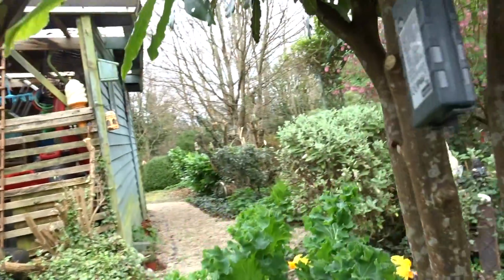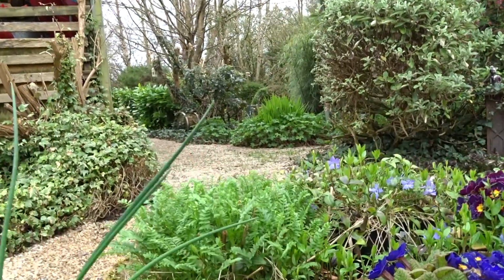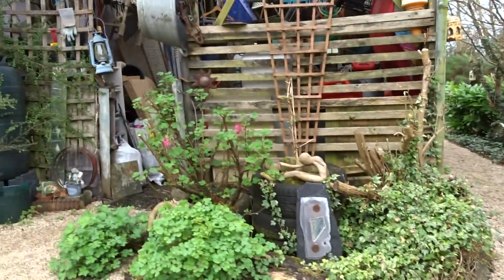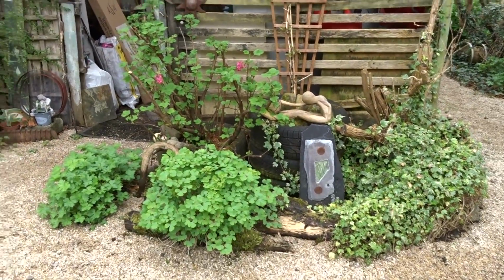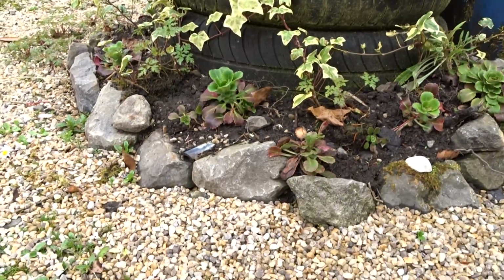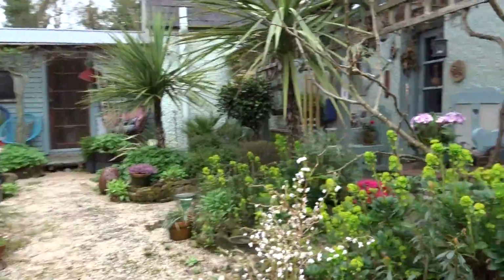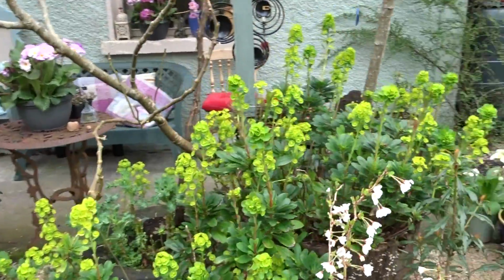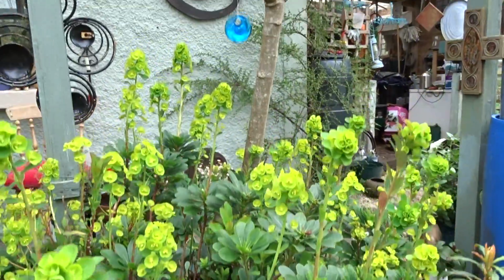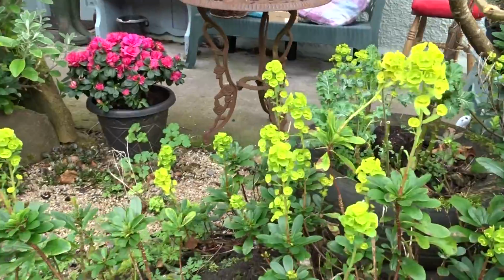And I think it's time to pick some kale. And certainly go about dividing up some of these beautiful primulas. That little bed round the tyres is certainly making a difference. And the euphorbia is just popping. Look at this, and it's been spilling out of that half barrel that the fig tree is growing in, and out onto the beds.